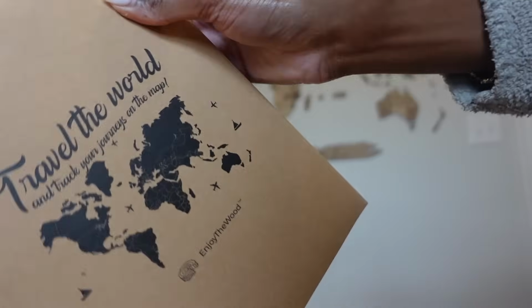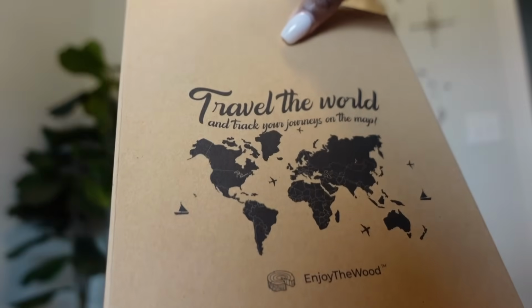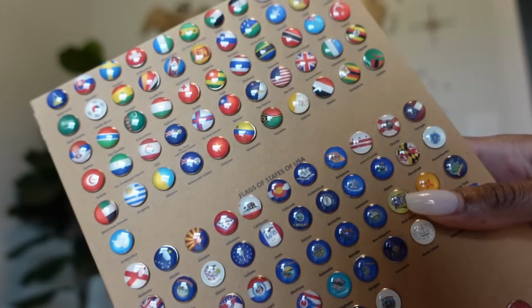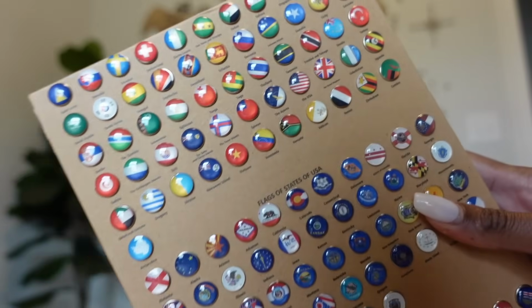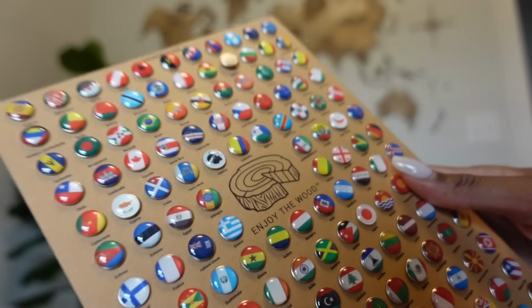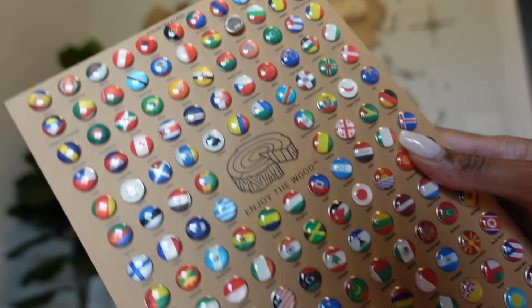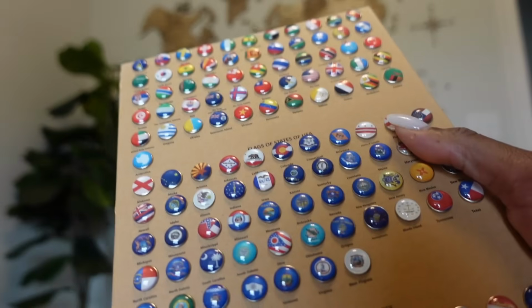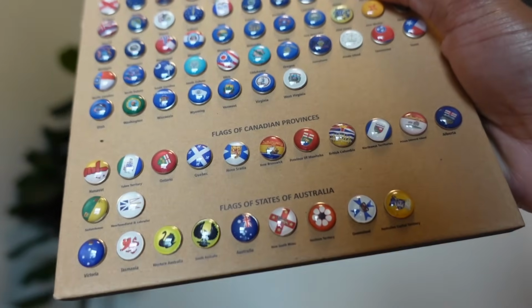Also, some options you can get to add to your map. So these are the flag pins that you can get, which I think are just so cool. You can pin where you've been on the map. They have a bunch of countries and also states as well. Super vibrant, super colorful, just a really cool way to keep up with your travels.